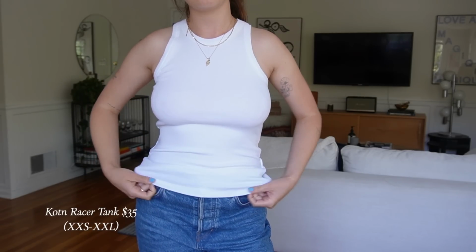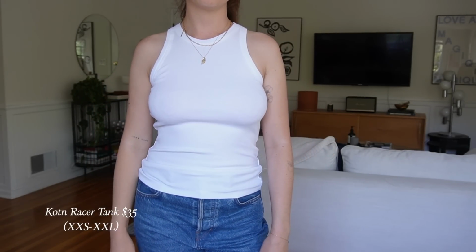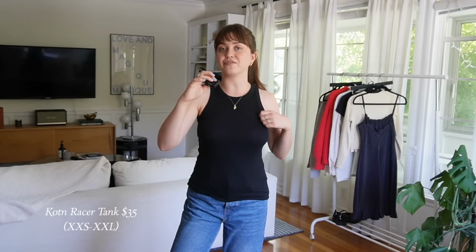I think I could get away with wearing it without a bra in the black, but the white is unfortunately a little bit see-through. It just does feel a little bit thinner and lighter weight than I would like, but it's definitely a really great piece if you don't mind wearing a bra or if you have a smaller chest. I am working with a 34D, which is, I don't know, significant enough to make finding a tank top a challenge. On to the next.